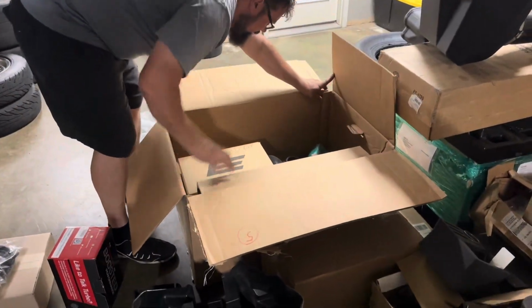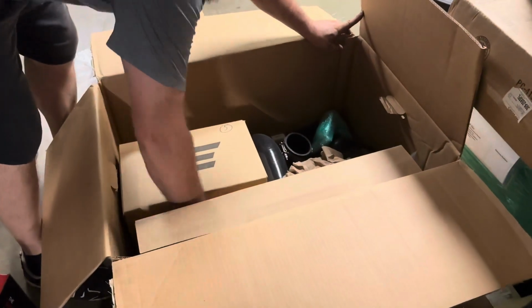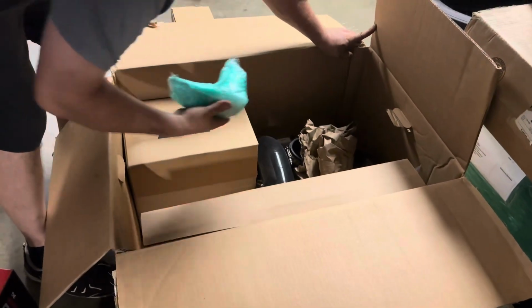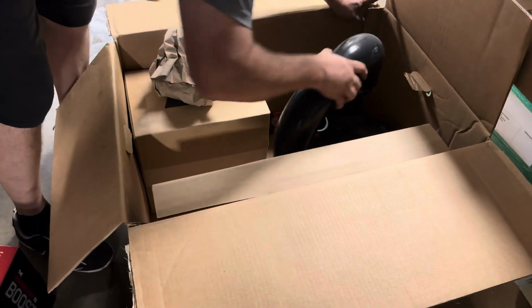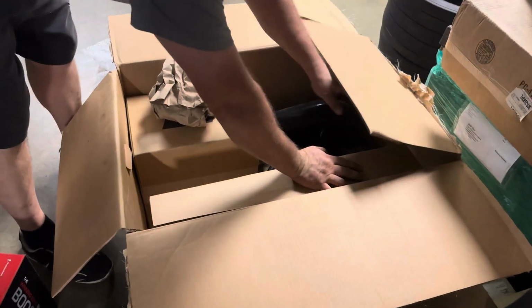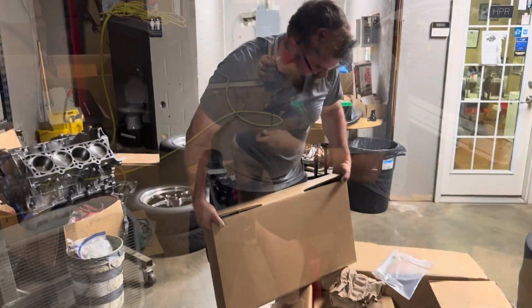Stick around. All right, guys, so we're unpacking the ESS G3. If you guys have not bought a kit yet from ESS, the packaging is really nice here. They do really quality packaging. It is an awesome kit. The head unit, and then we got the intercooler system, and all the good stuff.